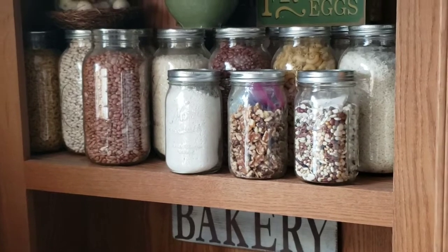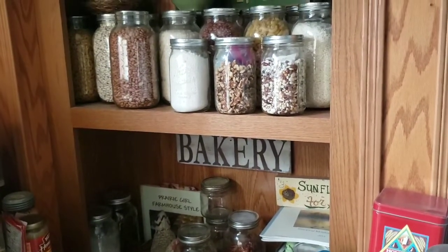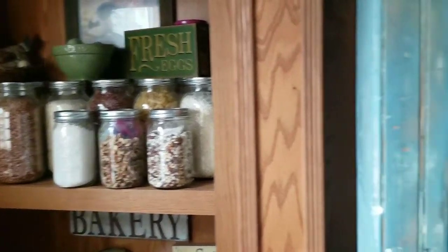So I try to find whatever space I can use to store food and baking supplies in my farmhouse kitchen.